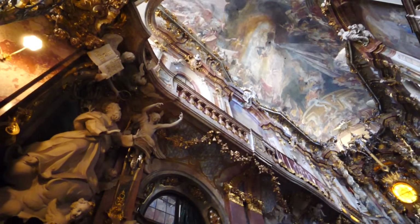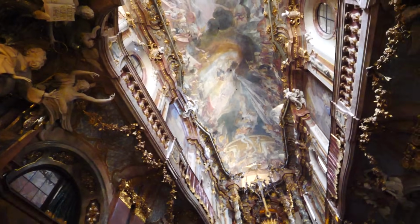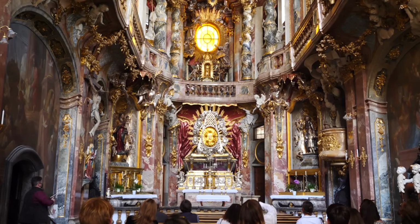What a difference between the first cathedral and that second church, huh? Yes, this one was very different. This was actually Asam Kirche, or the Church of the Asam Brothers, because it's a private church. So it's basically one brother was a sculptor, the other one was a painter. They came together and built their own private church, or private chapel, if you will. And it is stunning in there. It's late Baroque and Rococo style. So as elegant as it gets.